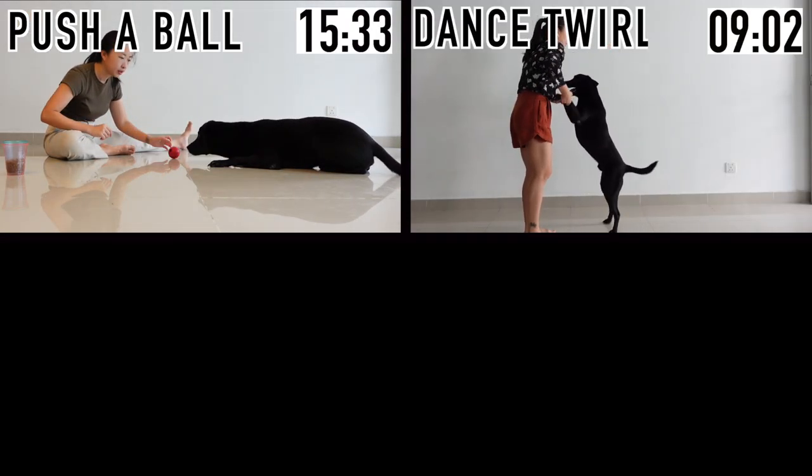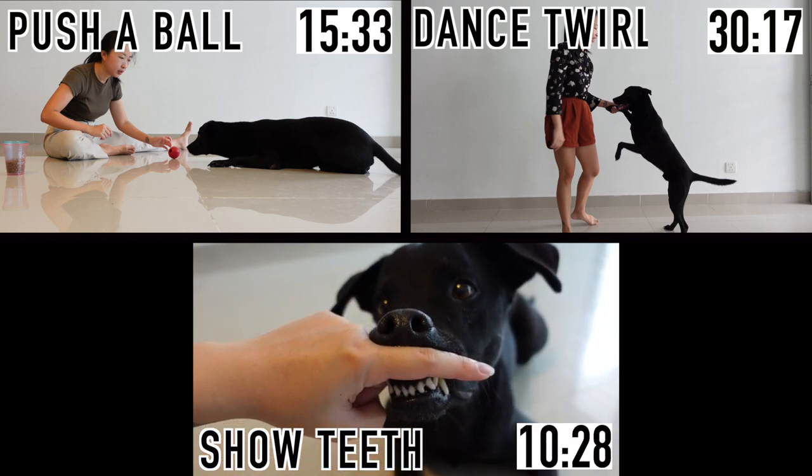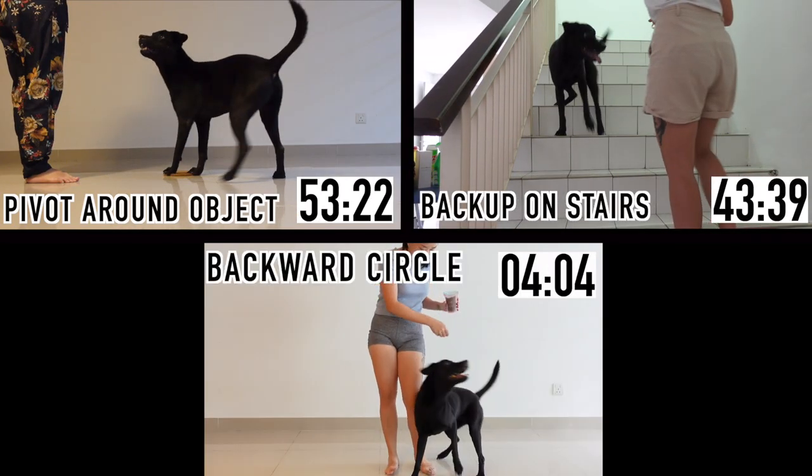We are at our final week. So this week, I'm actually not as frustrated. I think it's because for the past 3 weeks, I've been learning the best way to train him, what are his strengths and what are his weaknesses. So I knew exactly what I had to do to train him for the remainder of his tricks.